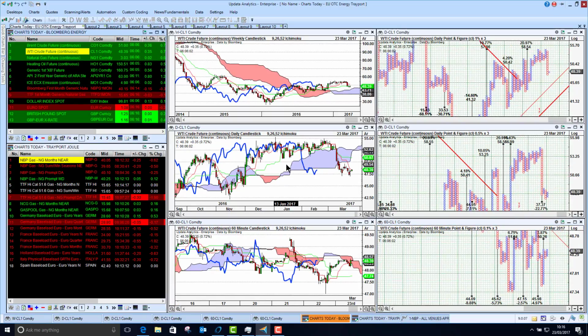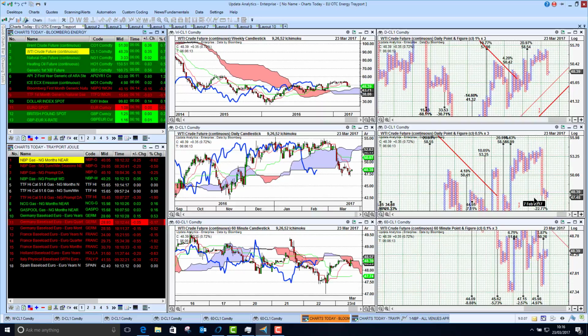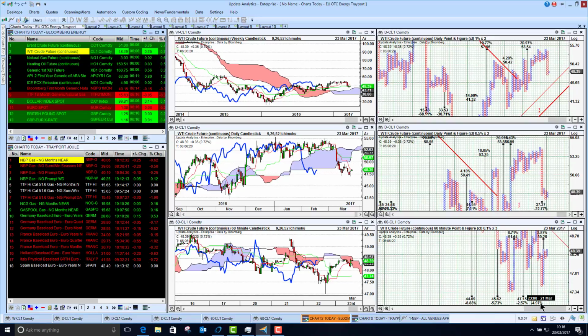WTI, much the same thing. We're very clearly below the cloud here, and hung around below this $50 level now on WTI. We've activated a downside target of 37, that's 22% downside, and we've got targets to 44, 45, 47, 45.